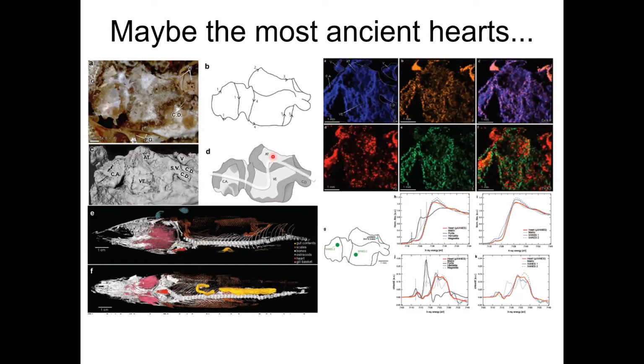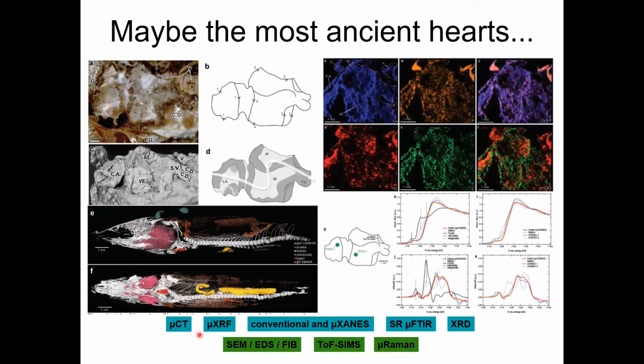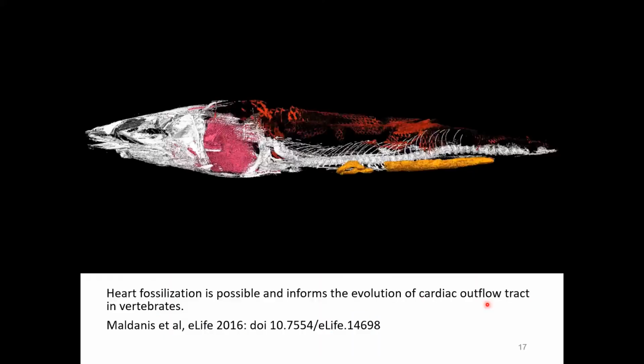We could see the heart of the fish. And this is, in fact, the oldest heart ever found. We could map it elementally. We could do spectroscopy, and we could show that it had preserved some key elements from its functioning while it was alive. And we applied a variety of techniques to better understand this fossil fish, of course, not only micro-CT, but micro-XRF, micro-XANES, FTIR, and many others.